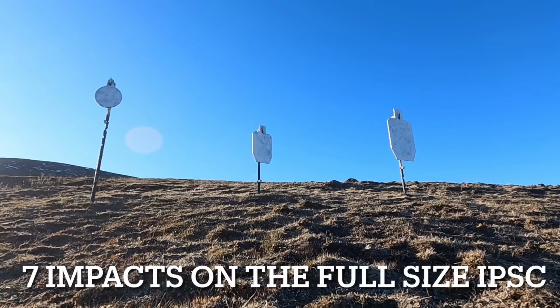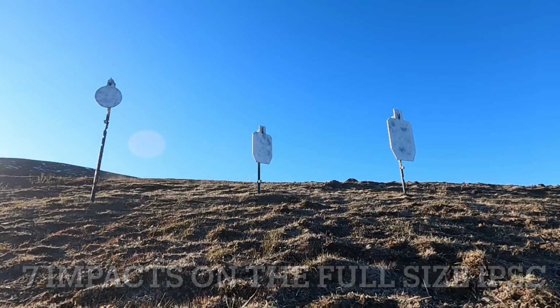And then finally, the Palmetto State Armory rifle. I believe I had 6 impacts, if I'm remembering correctly, on the full-size IPSC, 3 on the 2/3, and 1 on the 10-inch plate. So again, connected on all of the plates. But as you can see, as accuracy or group size grows, hit percent out at distance decreases. And that's to be expected. I expected that coming in.